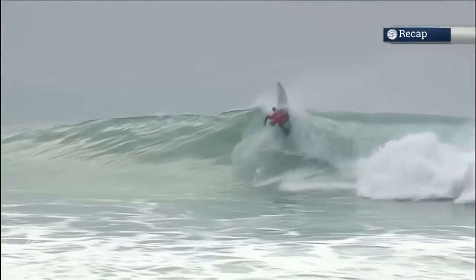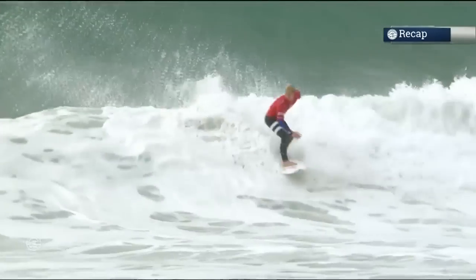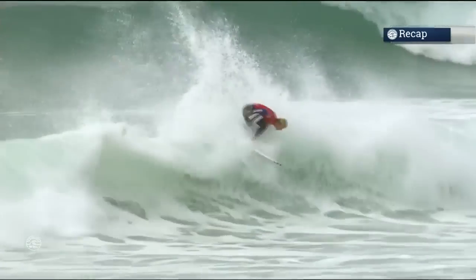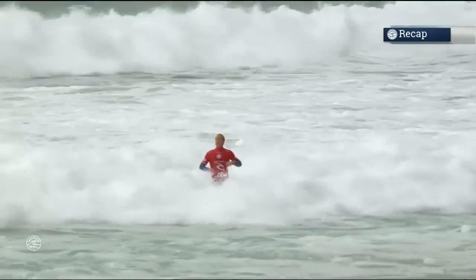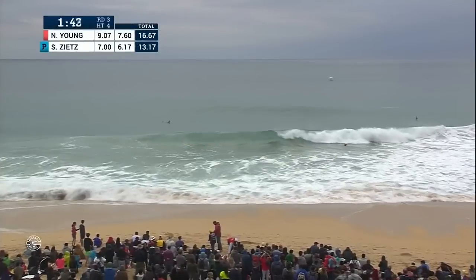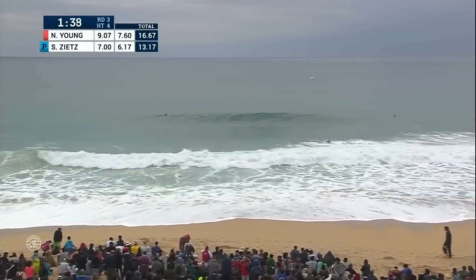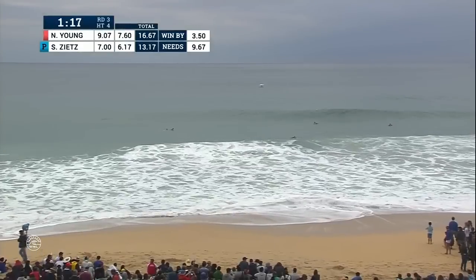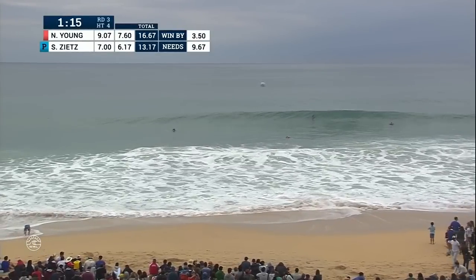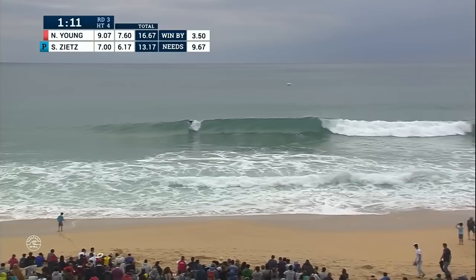Off the bottom, off the top combo, bang again right there. Just so powerful, so solid is Nat Young. And once he finds his feet, this kid, he just oozes confidence. And you can see right there, I love that. Just kicks out saying, thank you very much. That felt good. 9.07, biggest scoring wave of the day. 24th on the championship tour, 32nd on the qualifying series. He moved up big time because of the semifinal back in the Azores.